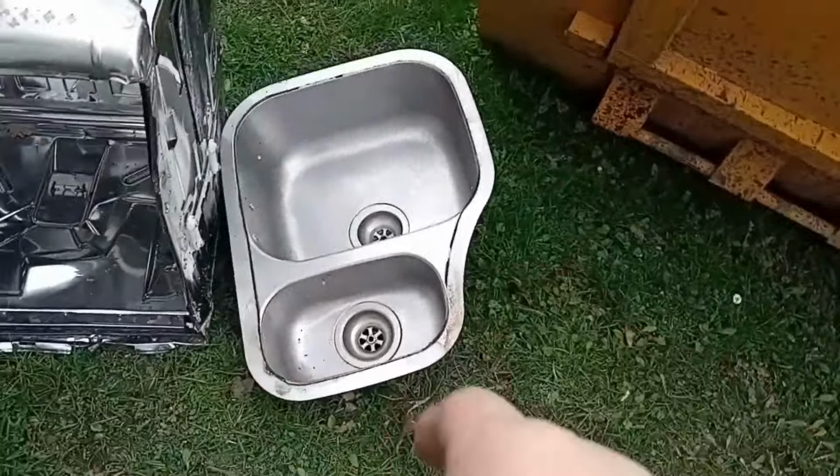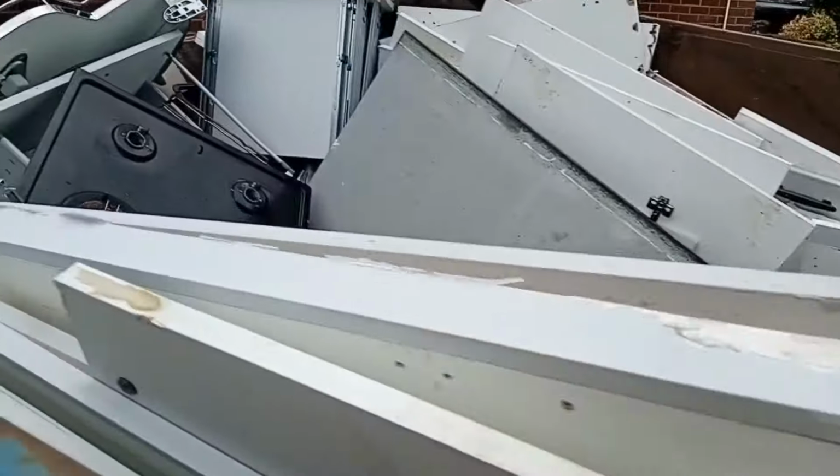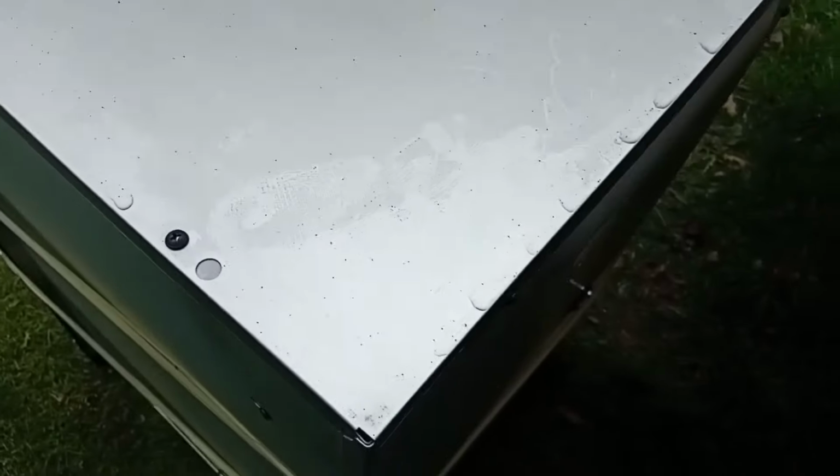Right, so we've got a sink, dishwasher, a bit more. Whatever's in here, he said. So we got a cooker and an oven. Right guys, so off that job we got them two bikes, we got that cooker, we got that dishwasher, gubbins, and all this other stuff.